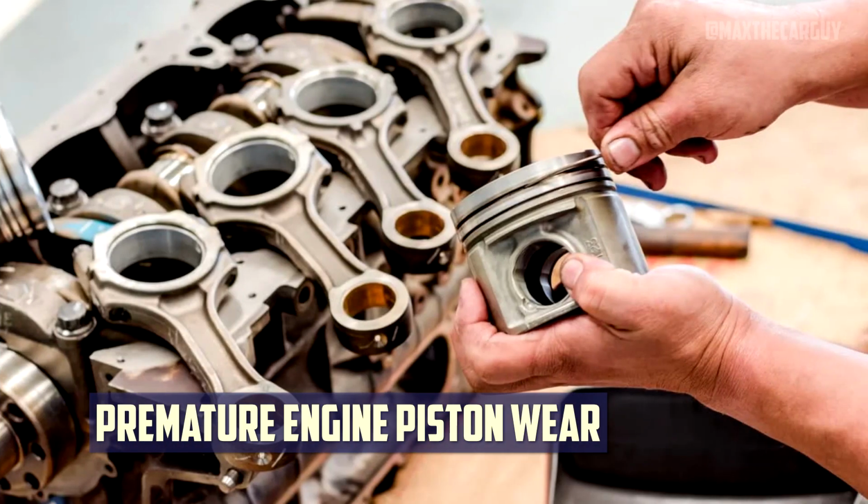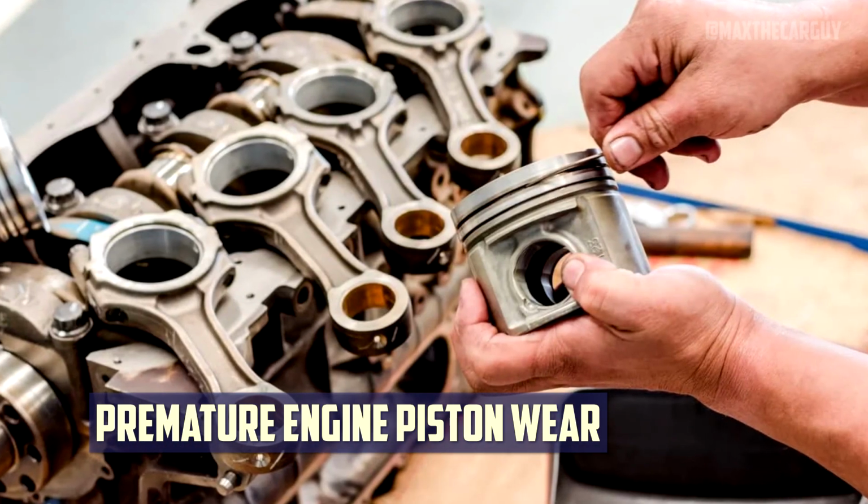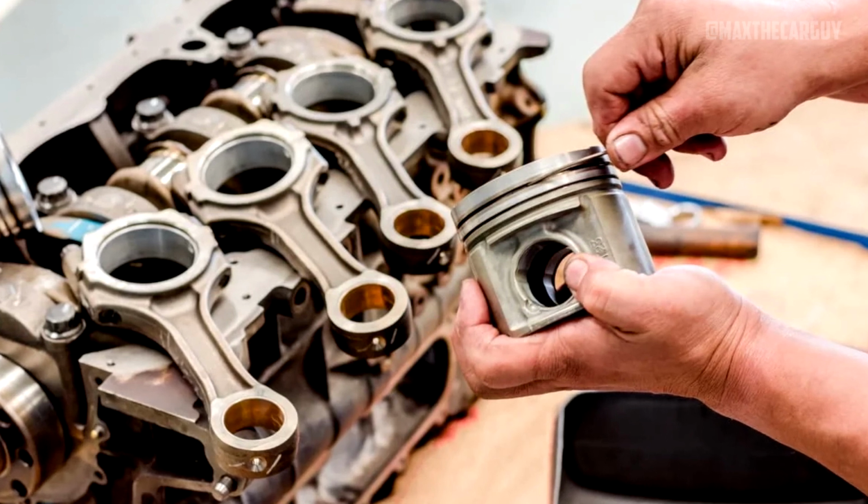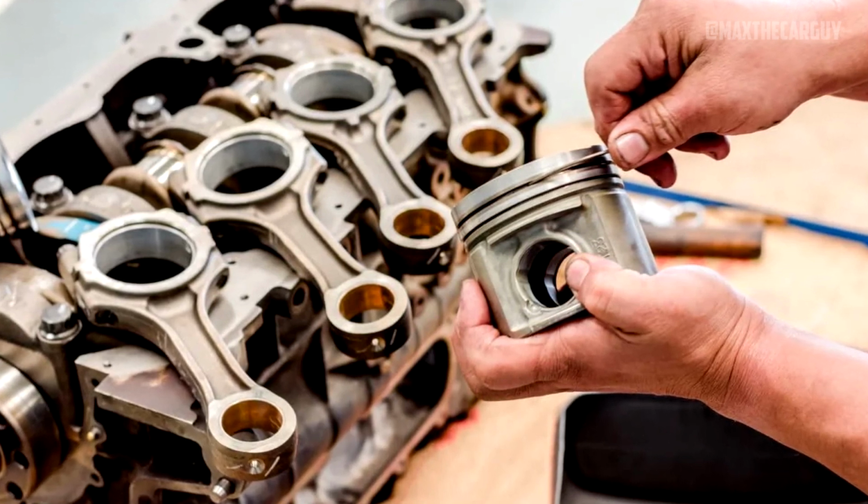Keep this problem in mind if you're shopping for a 2011 Odyssey because it happens more frequently than you might think. Premature engine piston wear. The 2013 model year Odyssey issue is the more serious one. Engine problems have been reported in a large number of 2013 Honda vehicles.